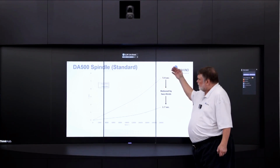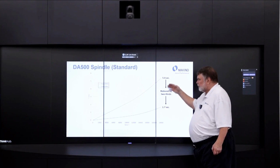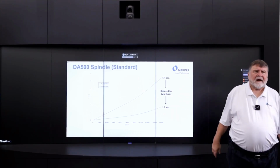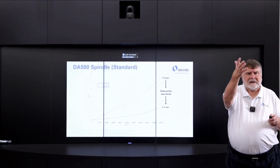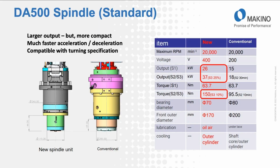Here's one, the new spindle on this machine. We've reduced by 2/3 the spindle spool up, spool down time. So we've gone from 5.4 seconds down to 1.7 seconds. So that's non-cut time. You can see every time you spool up or spool down that spindle, we've reduced the non-cut time. The other thing we've done, this is conventional, this is the new.